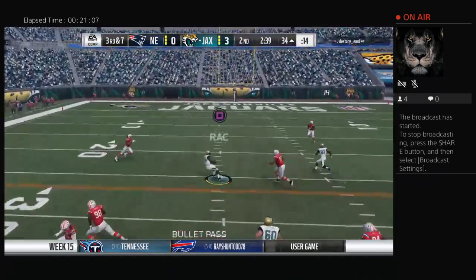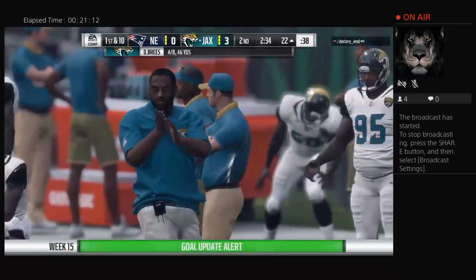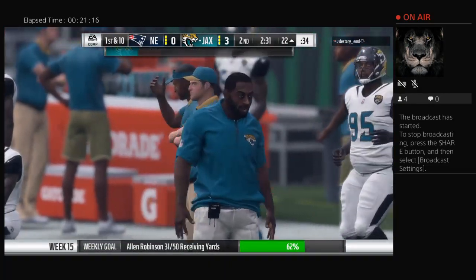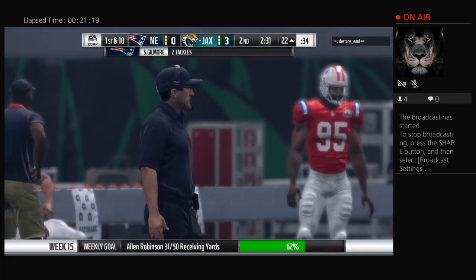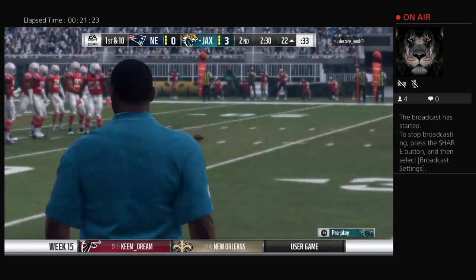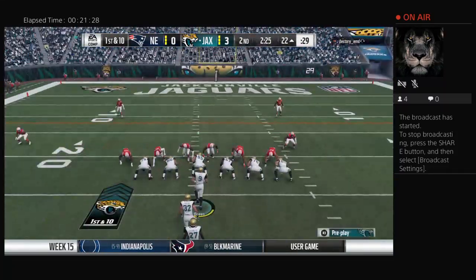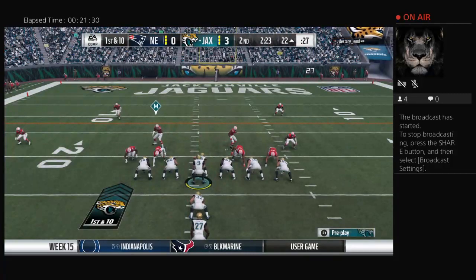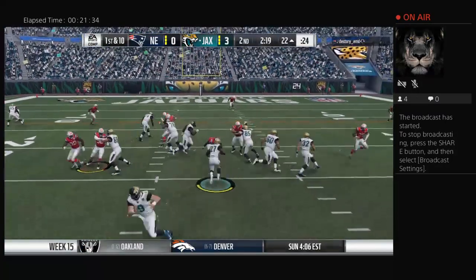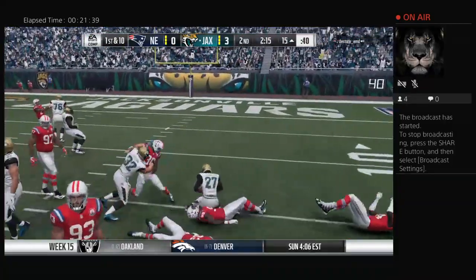Now Breeze. And Robinson with a big catch. And he's going to get the first down here as he's taken down at the 22. The Jags picking up the first down there, a gain of 12. Here's a give to Fournette. He takes it to the 15.